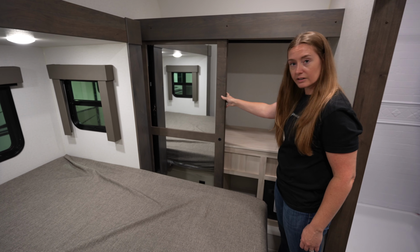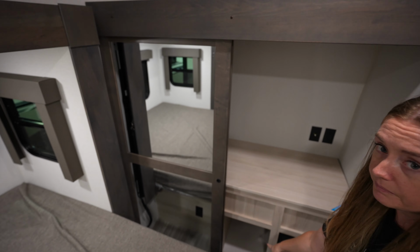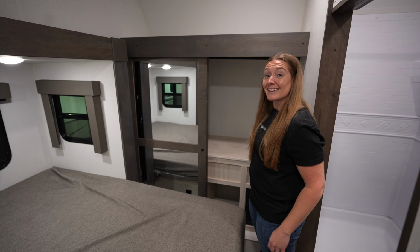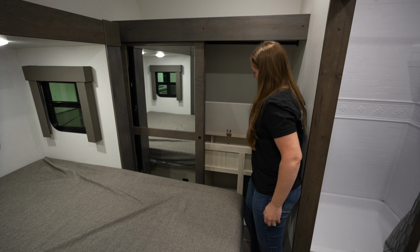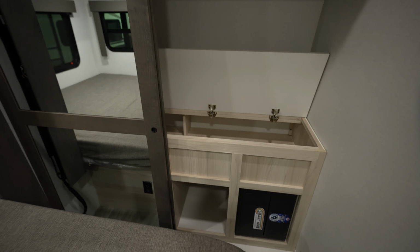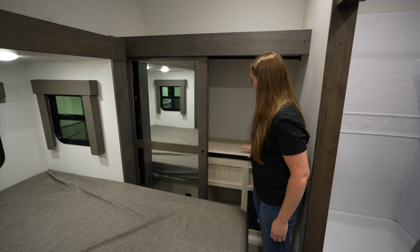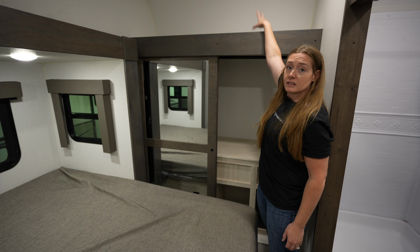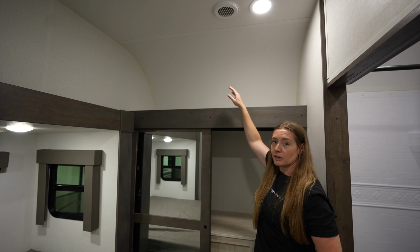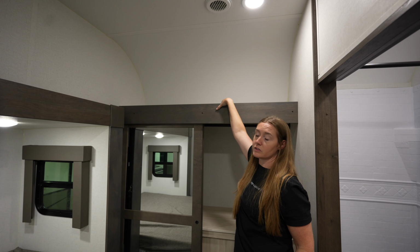Now, there's not a ton of storage. The only storage you get in here really is down there, and then right here and up here, except, ta-da! Look at that floor. So you could put shoes or t-shirts, hats, anything like that. Foldable, stackable stuff. And this is very tall if you look up here. So you're not just having a little stack of t-shirts. You could actually have some bins up here that allow this space to be really functional.